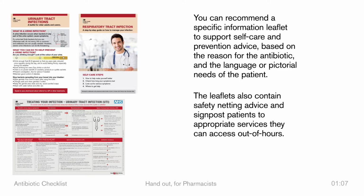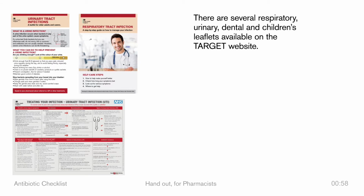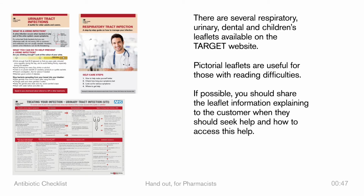The leaflets also contain safety netting advice and signpost patients to appropriate services they can access out of hours. There are several respiratory, urinary, dental and children's leaflets available on the Target website. Pictorial leaflets are useful for those with reading difficulties. If possible, you should share the leaflet information explaining to the customer when they should seek help and how to access this help.